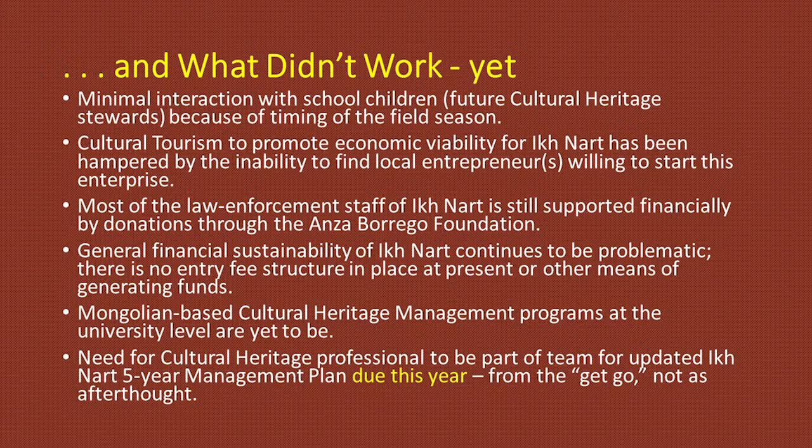We were trying to develop this cultural tourism to promote some sort of economic viability for Nart. There's no entrance to the park. There's nothing coming into this entity. But since the plan is there, I have not been able to actually implement it because I can't locate the people to be the guides. And we need some leadership on that part, and speaking with folks from statistical research and their connections, we may have a way to do that.